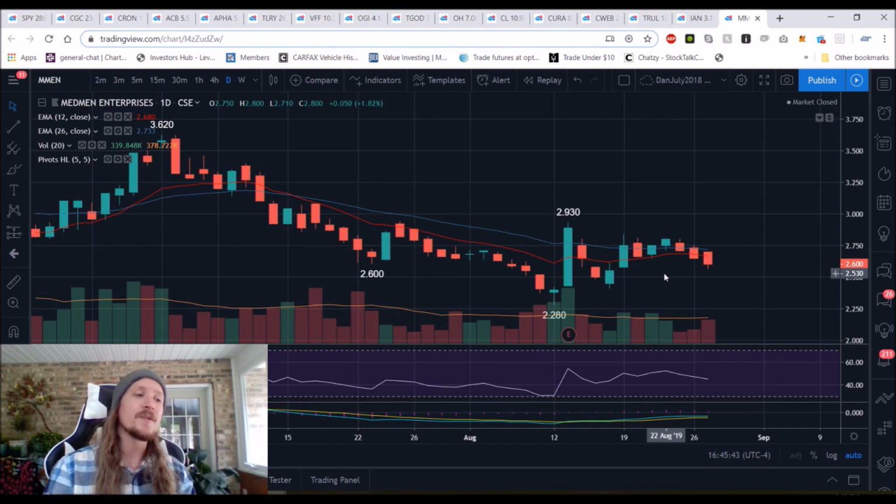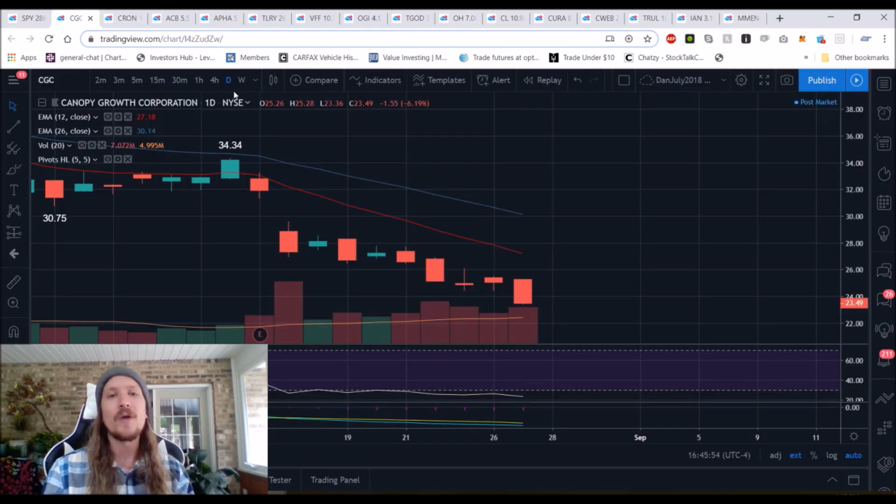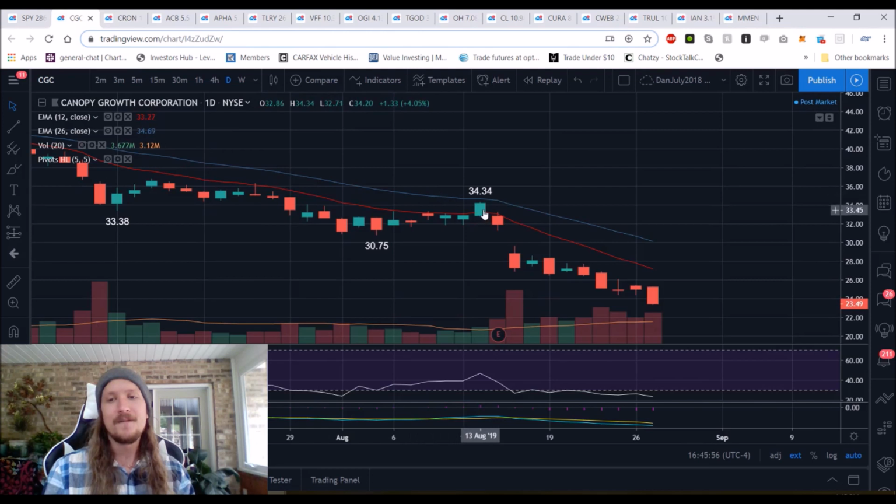Again, the most important takeaway is even when we get the bounce that I'm looking for, and that bounce can be 10, 15%, we are still just looking for daily lower highs. Because CGC can bounce 20% and form a lower high compared to 334. Have to see the bounce, the higher low, and the follow through if we're going to see any kind of daily trend change, which again, we have not seen in about 4 or 5 months at this point.